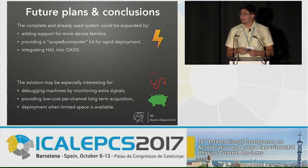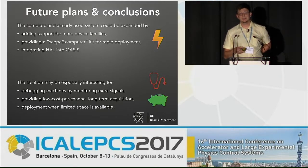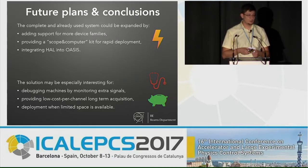And of course, when I was writing the hardware abstraction library, I looked at the API of the OASIS, and I made it similar, so it shouldn't be really complex to integrate those things together and let OASIS users use the cheap oscilloscopes.